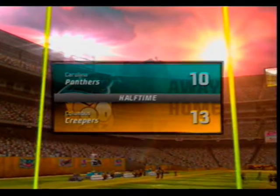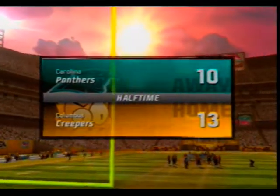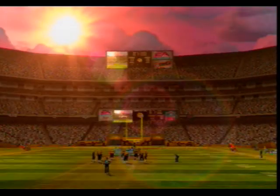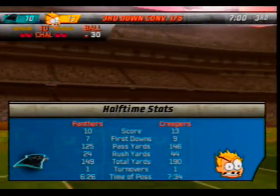The end of the second quarter with the score, the home team ahead of the Panthers, 13-10. We're ready to begin the third quarter of play.